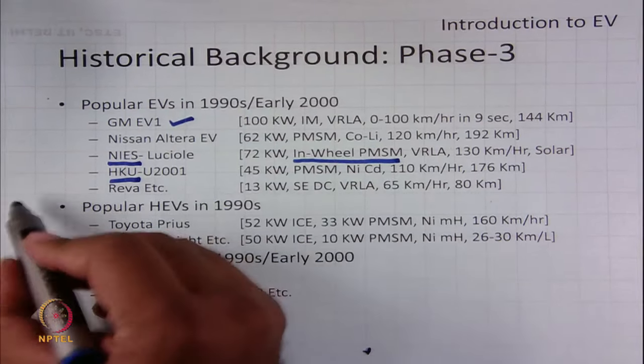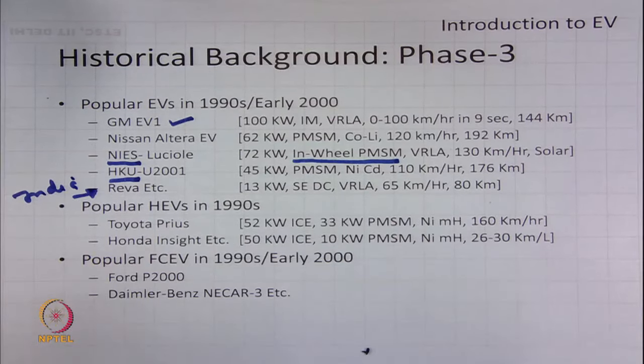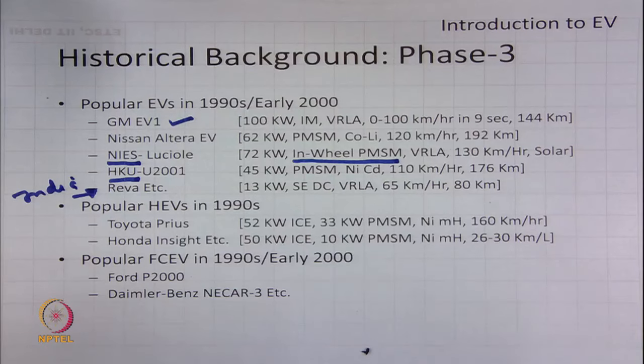In India, an electric car called Reva was launched in 2002, which was a low power urban car based on a separately excited DC machine with a top speed of 65 kilometers per hour and a range of 80 kilometers.